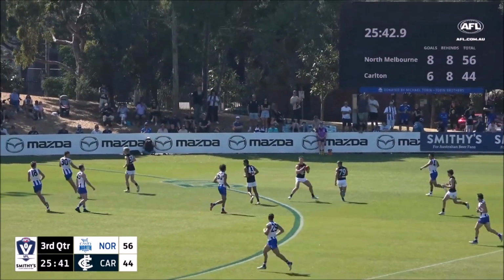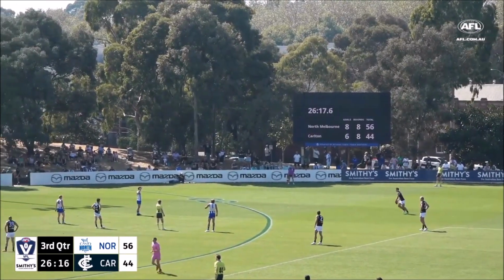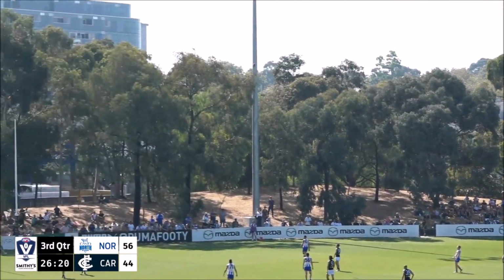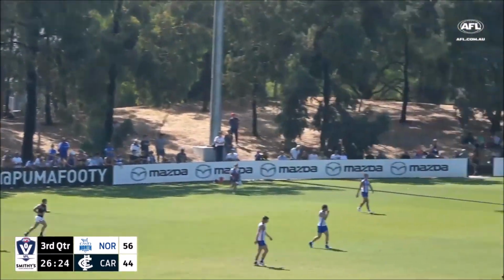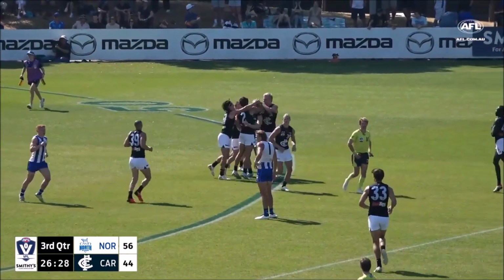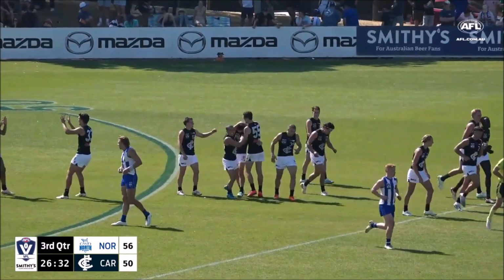Now, free kick for holding. Looks like it's going to go the way of the Blues here. The Irishman from County Kerry will kick from 48 metres out. Penetrating kick off the boot is an absolute beauty. What a way to open your account at VFL level from the Irishman. Robert Monaghan with his first, and the Blues have two within a minute.